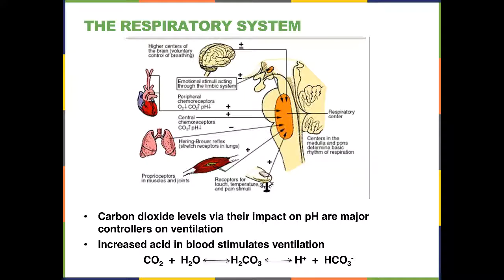And then there are other things beyond that that affect it once these have done their job. These include emotion through the limbic system. They include voluntary control. You can breathe in and out more if you want to. If you become excited, you tend to breathe harder. Then there's the Hering-Breuer reflex, which I mentioned. It shuts it off. That's why this minus sign. There are various proprioceptors that stimulate, especially if you have pain. And this all goes through the carbon dioxide levels in the blood and pH.